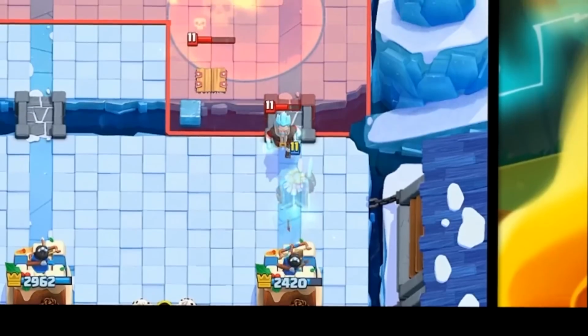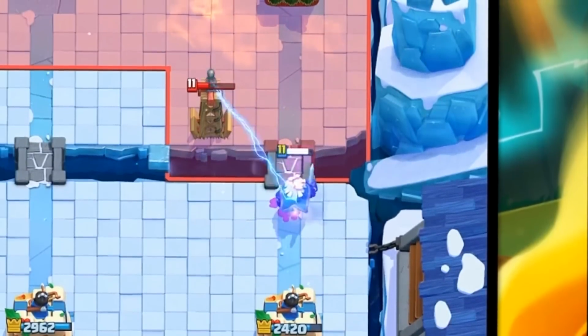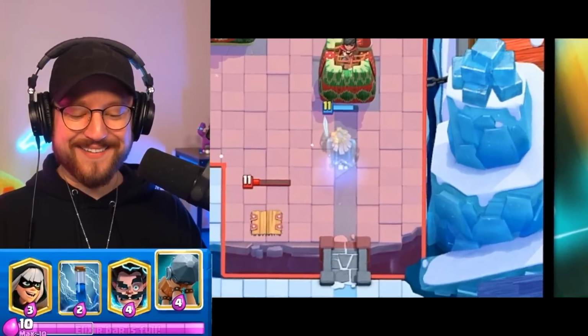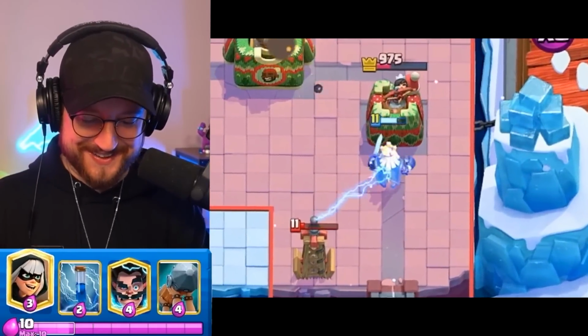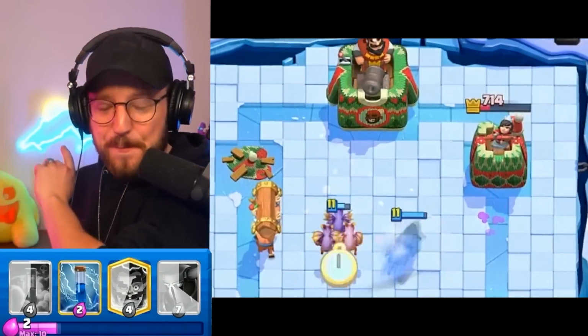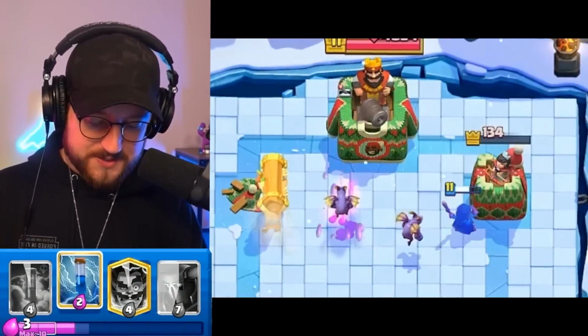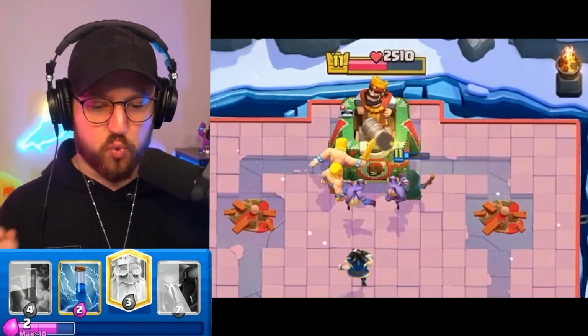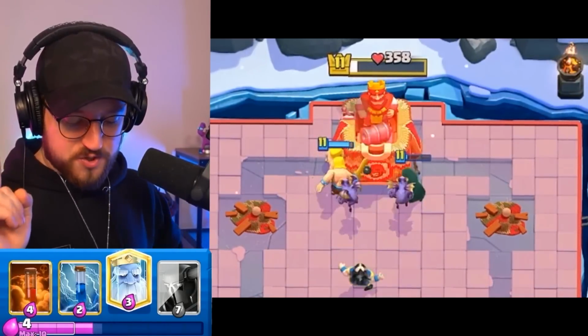Oh my goodness. Dude, it bypasses the Tesla. Let's go. I think he's gone. I think he's out of here. I believe the Expo player has left the building. Bandit goes in. Battle Ram connects. Come on, Bandit. Come on, E-Wizard. Come on, Battle Ram. Give me that sweet and succulent 3 crown versus the Expo player.